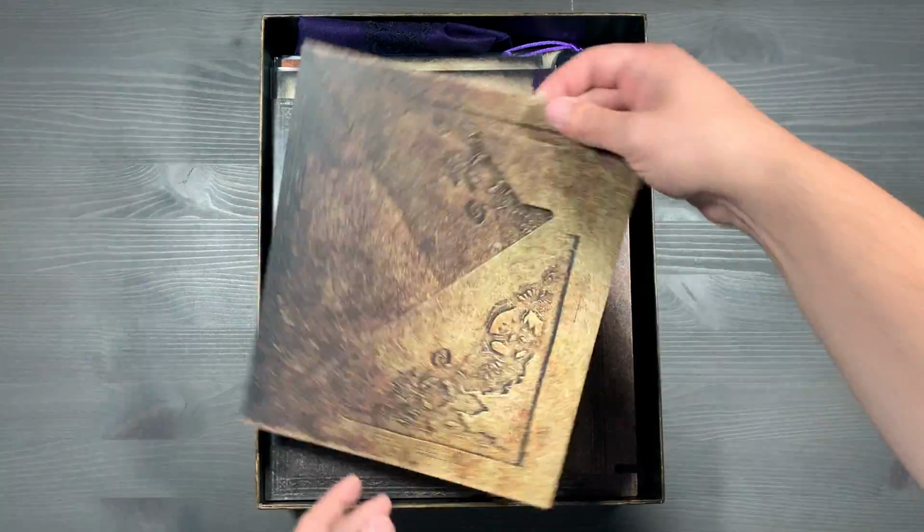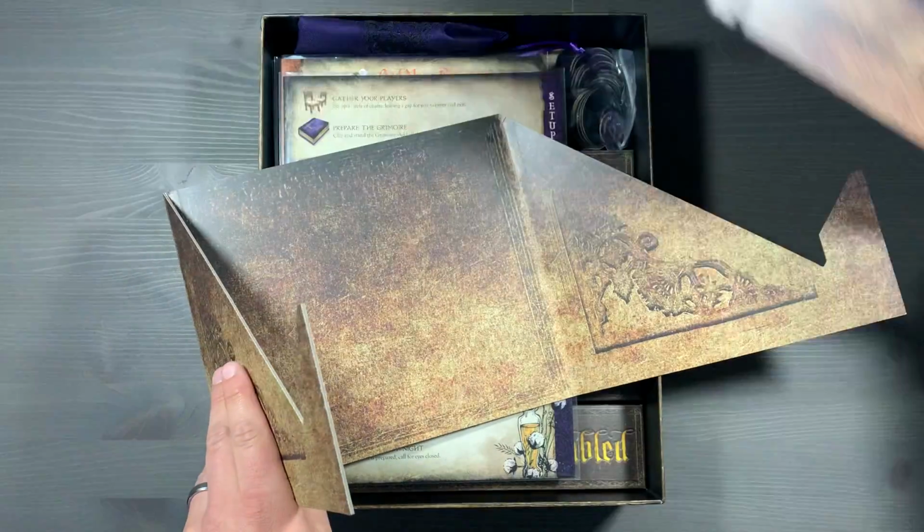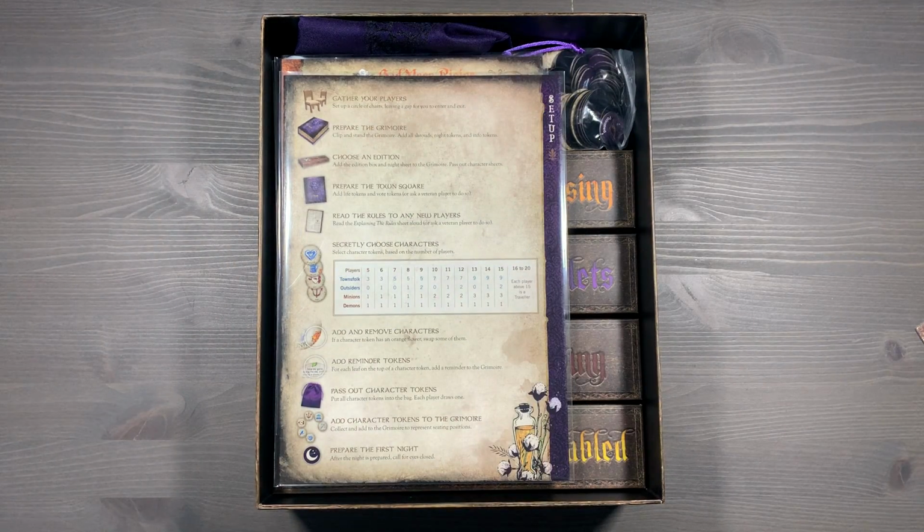Speaking of sturdy, we also have our stands for the Grimoire. You'll simply open it up like so, and then place this cardboard piece in this section like this. This is going to give you a stand that you can actually put the Grimoire on when you're not using it, and it really does help out with that presentation factor.